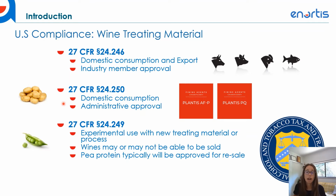And we also have chitosan, which is a fungal-derived fining agent. So here we have the Plantis AFP, which is our pure potato protein in our portfolio, and the Plantis PQ, which is a really great, efficient blend of chitosan and the potato protein.